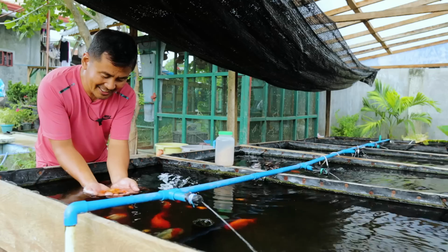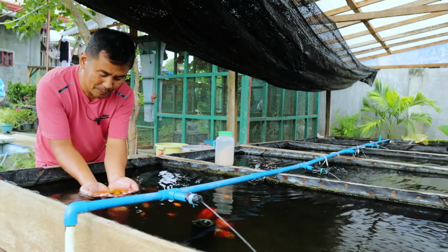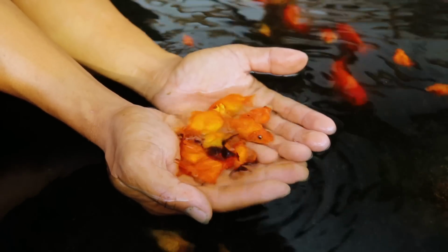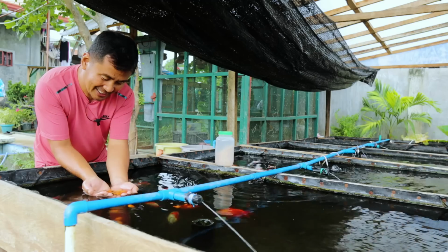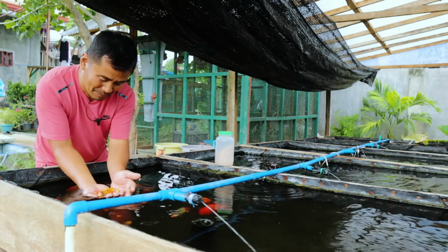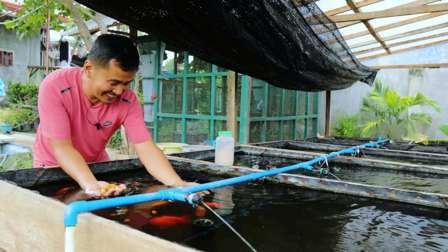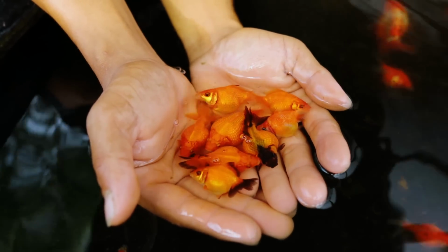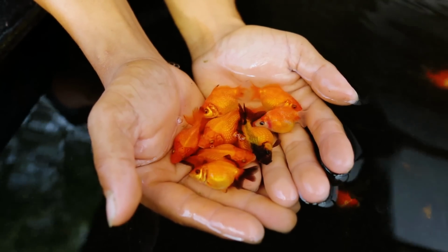You look at this, guys. These are the first batch of the pearl scale that we have produced here. They're already our own produced, and they are like balls. They're like ping pong balls. You see this one? Very adorable. And you look at the colors. They have very beautiful patterns.